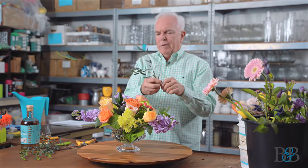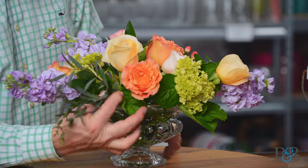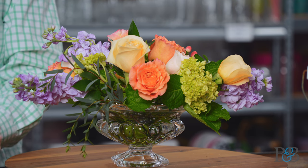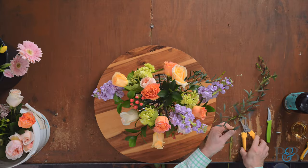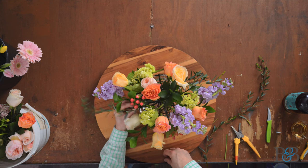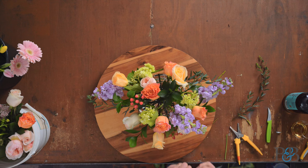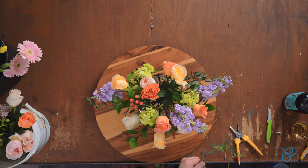This is a form of eucalyptus called parvifolia. Some people refer to it as gunny. Probably the growers would be able to tell you the difference between the two, and I'm sorry that I cannot, but it's great for that flowy element, especially if you're doing something that you want to add some linear movement to. This is a great flower for that, or greenery rather.